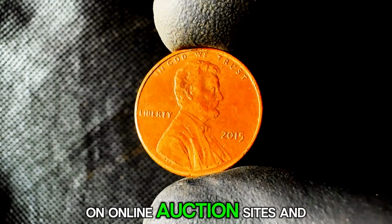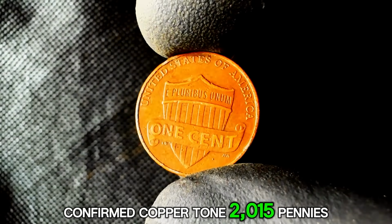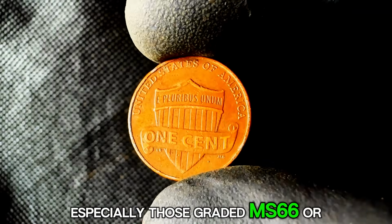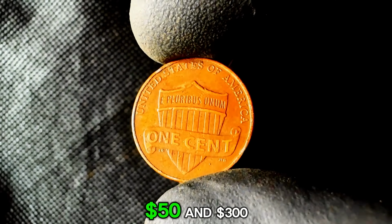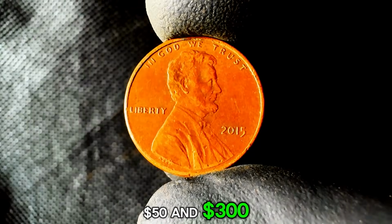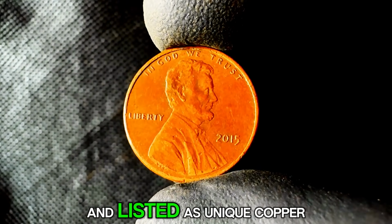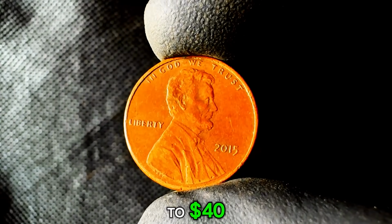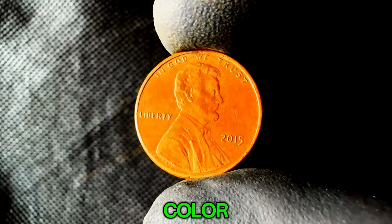On online auction sites and coin dealer marketplaces, confirmed copper-tone 2015 pennies in high grades, especially those graded MS-66 or higher by services like PCGS, have sold for anywhere between $50 and $300. Even ungraded examples, when photographed clearly and listed as unique copper shade finds, have drawn bids of $15 to $40. A massive markup for a 1-cent coin, but it's not just about color.